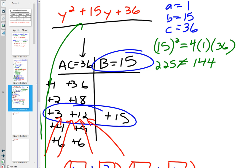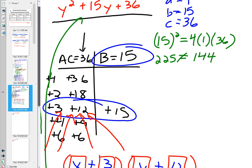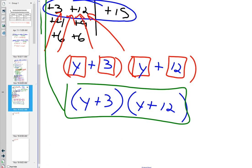I have a question. How do you know what number goes in what box? The second box in each parenthesis is always going to be the number that you got from the table, which was 3 and 12. The first box is always whatever A was, which is 1, just attached to the variable. A was 1 at the top. The variable was Y. What's 1Y? So that's why I put y and y.